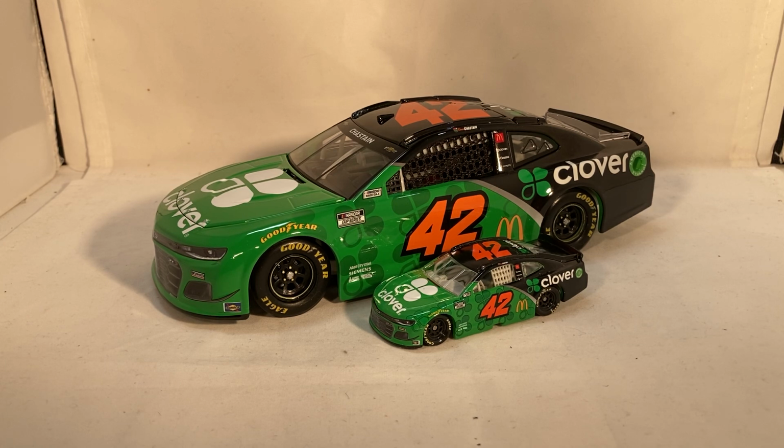If you want this car as a brand new release, you can get it right now. I would not be surprised if some of these Chastain 42 cars get rare, since they're a one-year only thing. They only made the 504 of them. It's not like they made a crazy amount of them or anything.